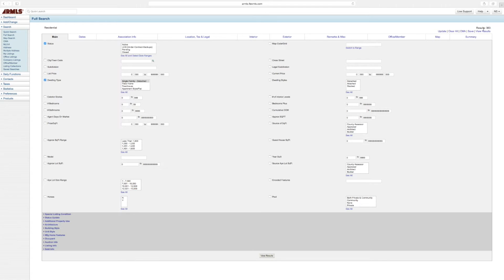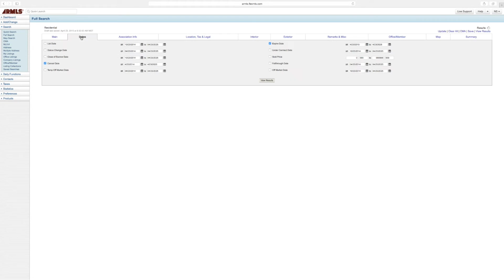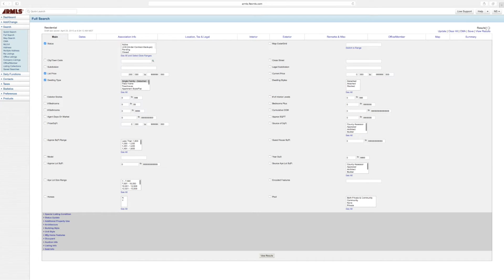Now it might be 0, it might be 3, it might be whatever. We're also going to make sure that we have our bare minimum of price set up here. So I'm going to put 200,000 in, because unfortunately rentals expire too, so you have to get out of that deal as well. Okay, there we go. So now as you can see, there's only going to be 2 results. We'll take a look at those here real quick.